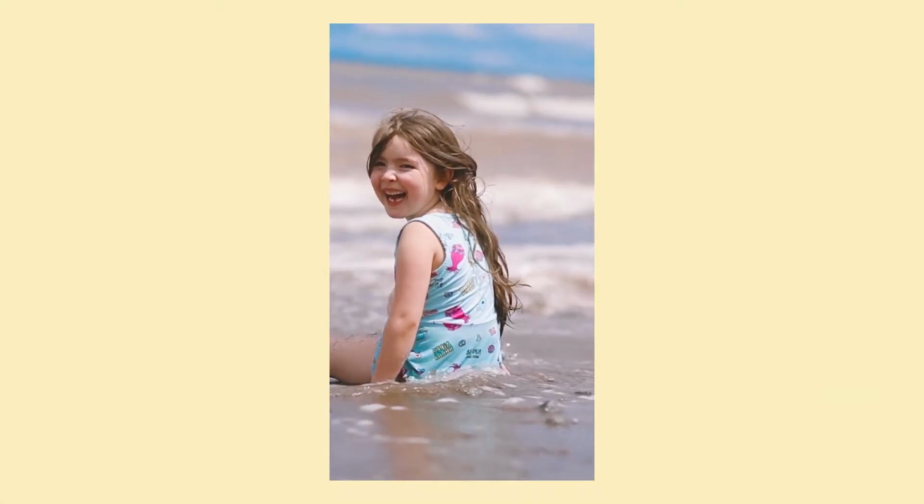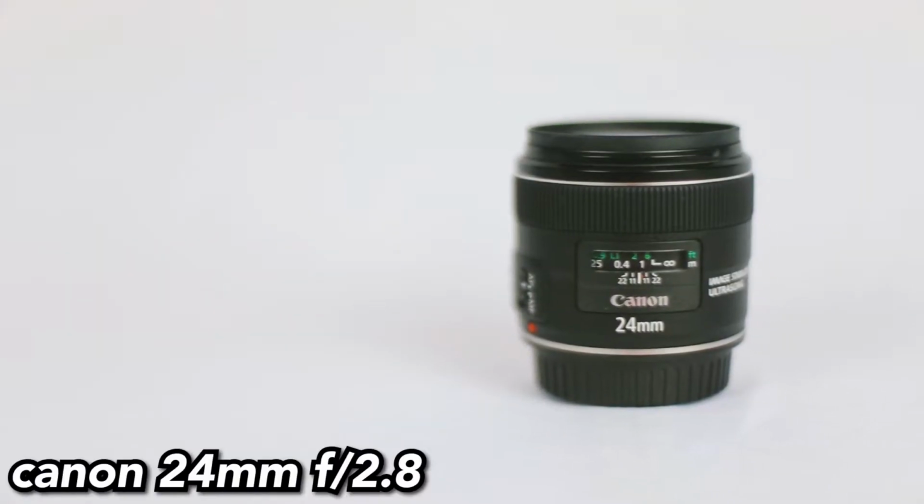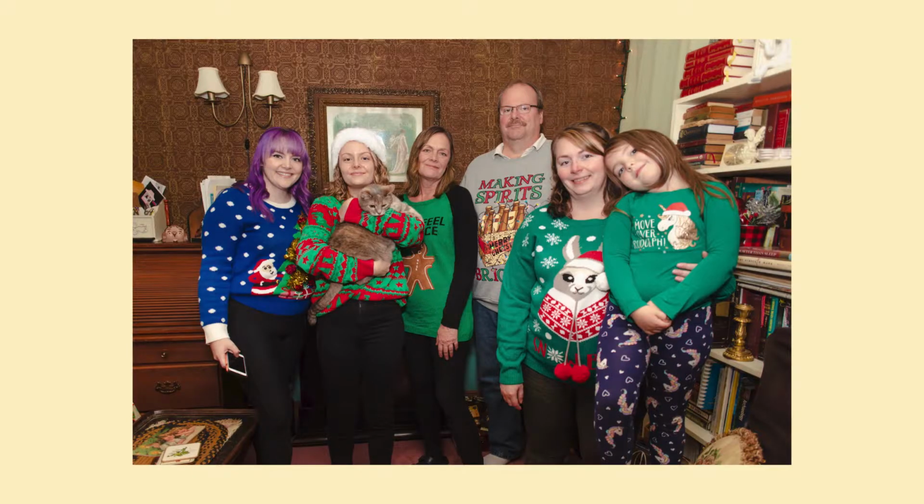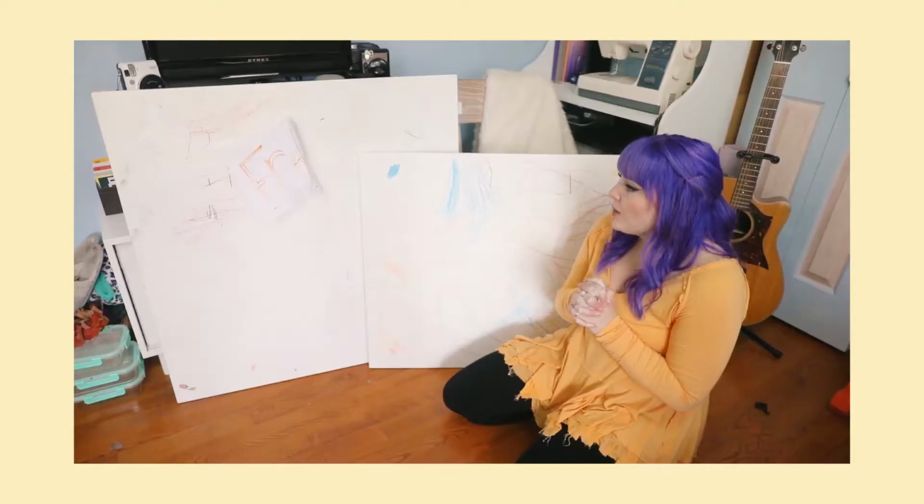And the only other lens that I have, I also got on a buy and sell website, and it is a Canon 24mm f2.8, which is really great for group shots. I use it so much in my YouTube videos because it's super wide. It's great for filming big areas, great for getting a ton of stuff in the shot, landscape stuff, even vlogging sometimes.